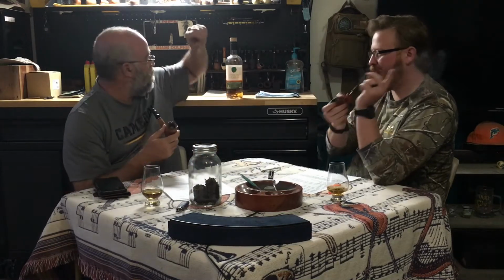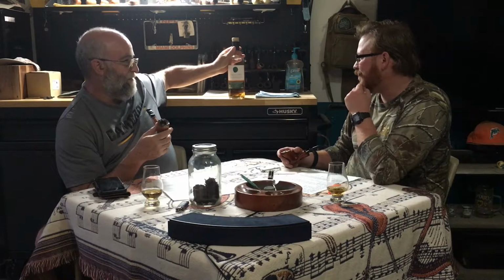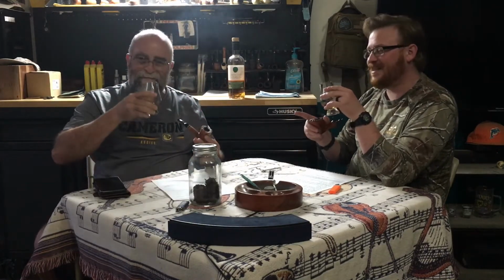All right, so what are your thoughts about what you're going to rate it? First of all, let me ask you this: how do you like what I paired it with? I paired it with this Green Spot single pot still Irish whiskey. It's very interesting because this Irish whiskey is on the sweeter side of Irish whiskeys. It's not one of those kick butt Irish whiskeys. Yeah, and that's what I was ready for.